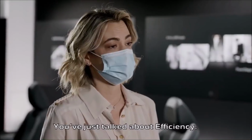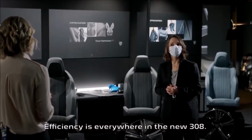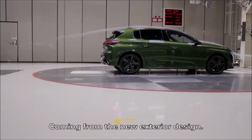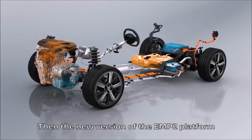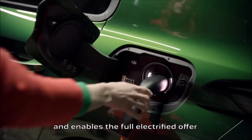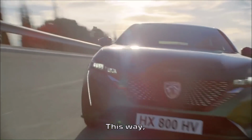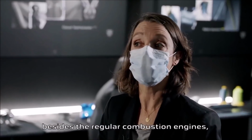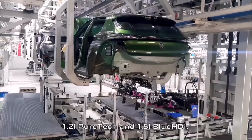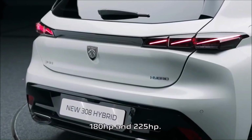You've just talked about efficiency. Where would efficiency lie in this new 308? Efficiency is everywhere in the new 308. First, aerodynamics, obviously, coming from the new exterior design. Then the new version of the EMP2 platform, which is lighter, safer, and enables a full electrified offer on this very particular silhouette. Besides the regular thermic engines, the 1.2 liters PureTech and the 1.5 liters BlueHDi, we will be able to offer customers two versions of hybrid, 180 horsepower and 225 horsepower.